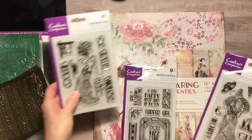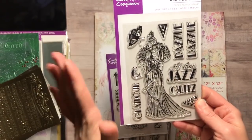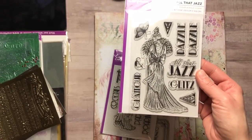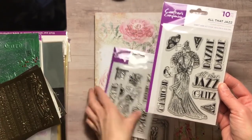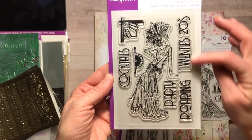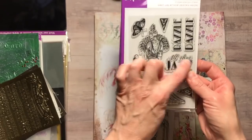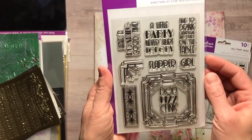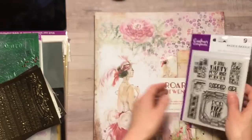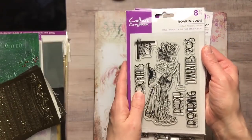And the main reason I got it, because I just love this girl. And you'll see it on the paper as well. These stamps are awesome. I haven't used them yet, but I am just loving these ladies. Super great. I thought it would go with, remember those deco cards that I got in a magazine? I mean, this is going to go great with those. And look at her. She's fantastic. You know, the Roaring 20s here. We got party, cocktails. This one says dazzle, jazz, glitz, glamour. All that jazz. That's awesome. A little party never hurt nobody. Flapper girl, pop, fizz, clink. I mean, it's awesome, right? So 3 sets of those. There are 9 in this one, 10 stamps in that one, and 8 in this one.